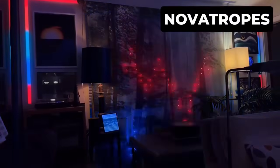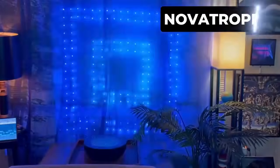Novotropes is a kinetic sculpture that uses strobe light to create illusions of infinite movement. Based on the golden ratio and Fibonacci sequence, it blends art and mathematics in perfect harmony.